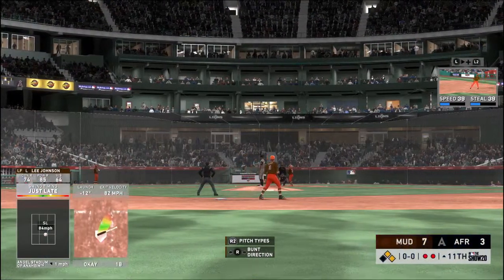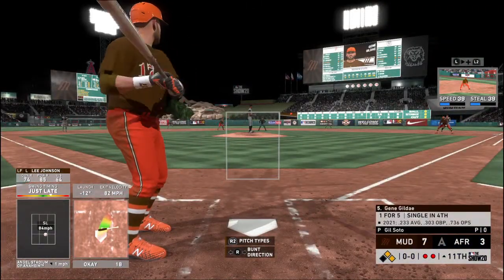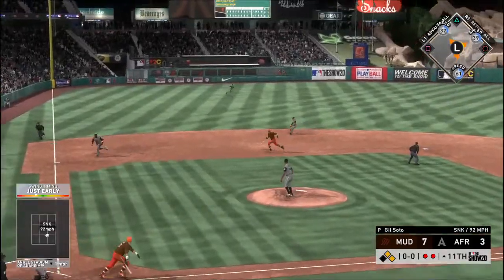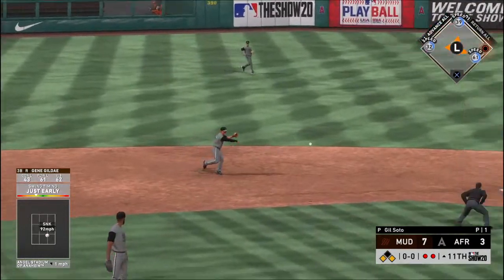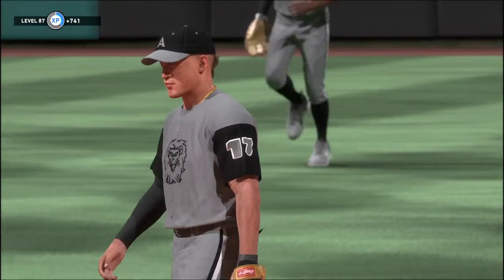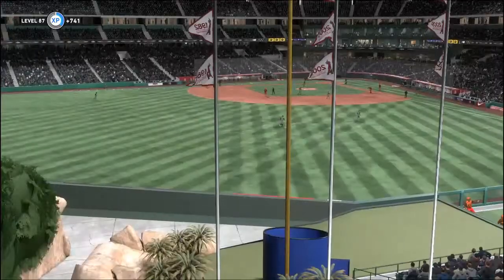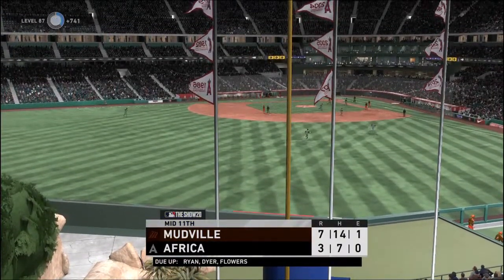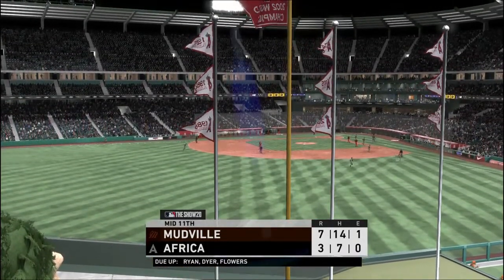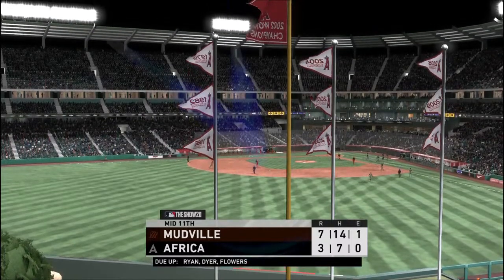Gil Soto is into the ball game now as he'll make his 5th appearance of the season here. At the plate, Gene Gilliam reined in. And how about that right out of the bullpen? A ground ball on 1 pitch, and the inning is over. 9 men come to the plate, 4 score. One last shot here as we go to the bottom of the 11th now. The Roadrunners are out in front, 7-3.